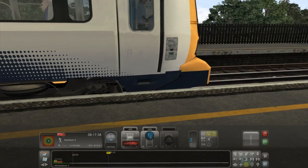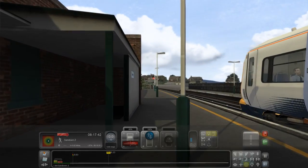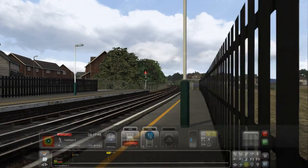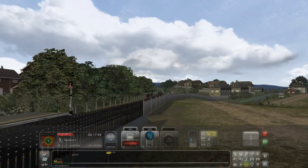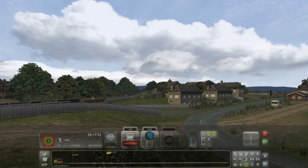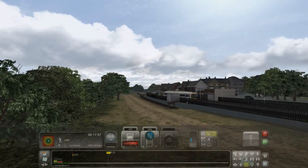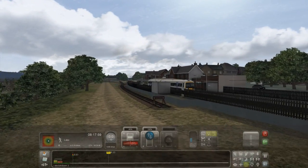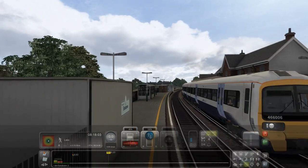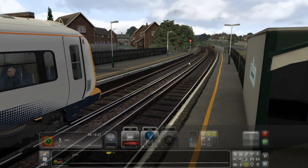So we have gotten a red signal, which means that there is a train somewhere up ahead that we're waiting for to pass before we can go, which would be nice, hopefully. Is there a train? Doesn't look like there is. I hope there is. It would be more interesting if there was. Oh, and this is a subway, I guess.